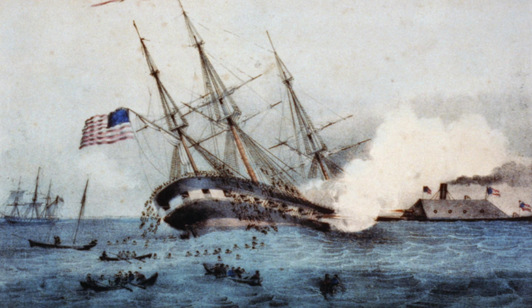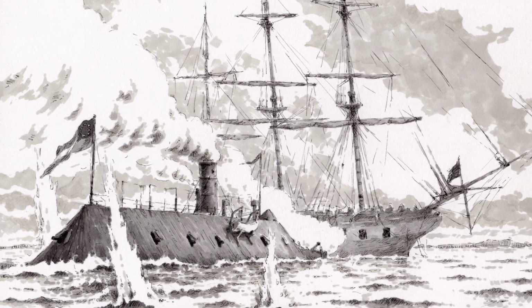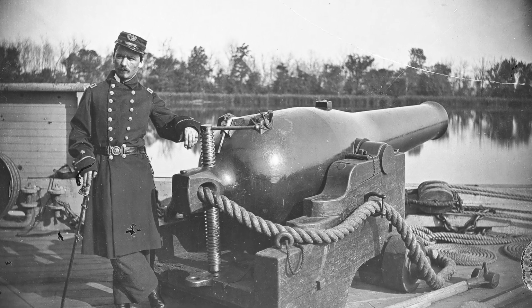The Virginia, otherwise known as the Merrimac to the Union, rammed the Cumberland, sinking her, and then began to shell the Congress until she caught on fire and was forced onto the beach. While this happened, the base at Newport News Point had wounded Captain Buchanan in return.